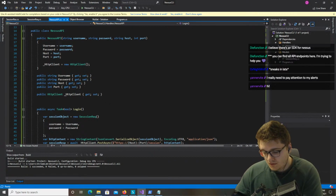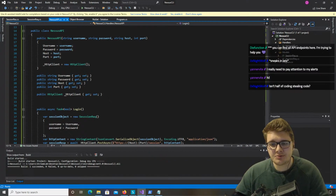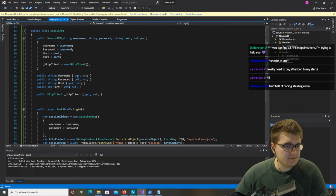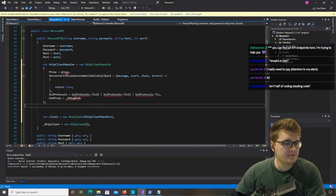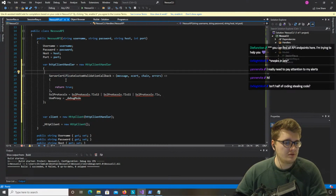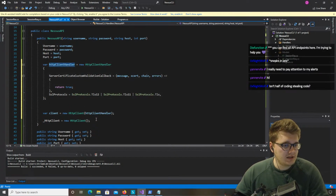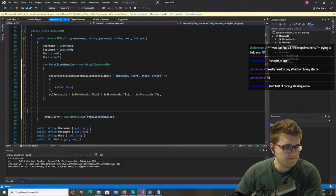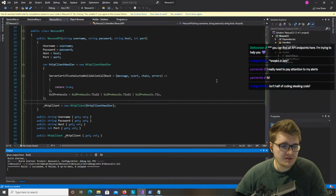So what you need to do is basically suppress the server certificate custom validation callback. When you create this new HTTP client, you want to give it an HTTP client handler that has a custom server certificate validation callback override that basically ignores all this stuff. So, HTTP client handler, put that in there, and we should be good. We should. Notice the should.